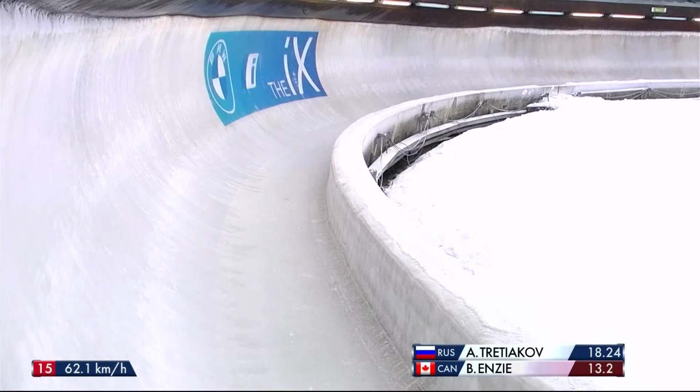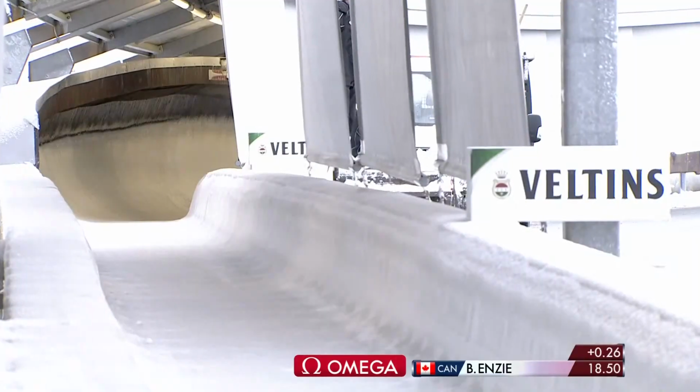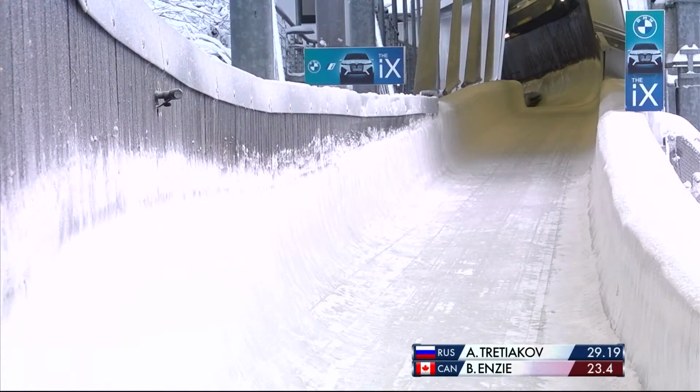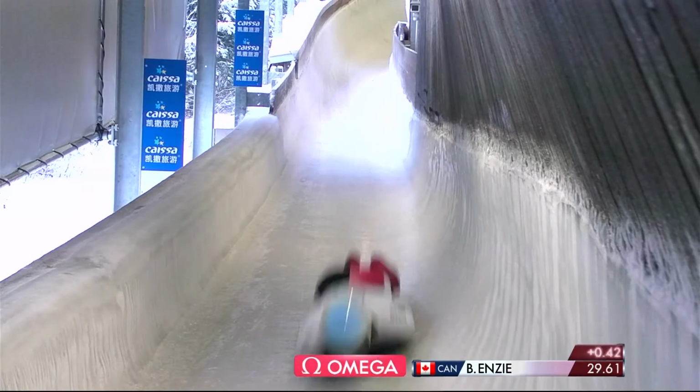15th fastest start, 15th fastest speed, a little abrupt through corner 0. But yeah, really good result last week. Happy to see him make the cut. First time you do that is always a big deal. It is so hard to do that on the World Cup too. People do not understand how good this group is.